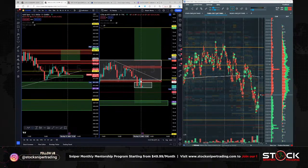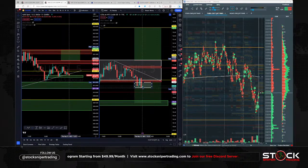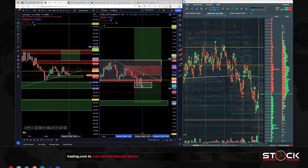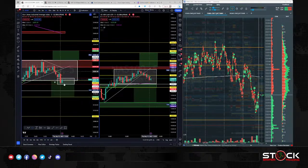Okay, now oil came all the way back down, coming back up. So here's that flag. We're back in that flag. Oil could potentially start to break. Now, if you take a sell on oil, I would place a stop loss above some structure over here. You can start to lower this area down to here. But I'm following this US 30.